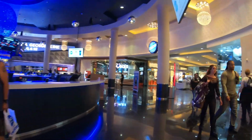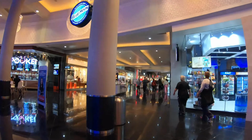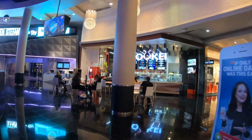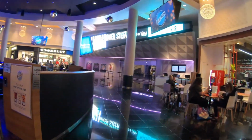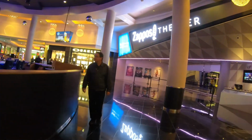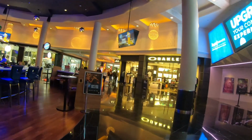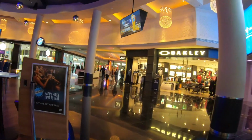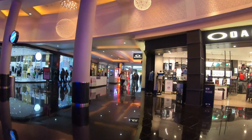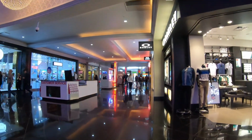As we leave Planet Hollywood, we're heading into the Miracle Mile Mall. One of many cool things about Vegas is the fact that sometimes you don't even have to go outside. One thing just leads into another, as you just saw with Planet Hollywood leading into the Miracle Mile Mall. A lot of people will say, well, that's really cool in case it's raining or something. Well, that's not going to happen here in Vegas. However, it does get really hot in the summertime, up to like 110, 115 degrees.